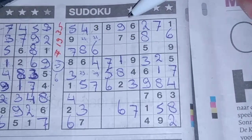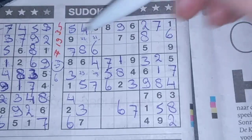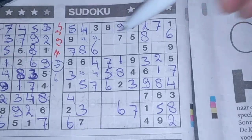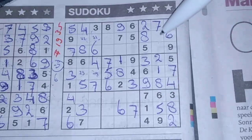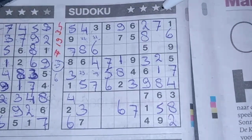Cannot fill this yet. Need to wait. 2 and a 1. That means those are the numbers in the second row. Should be the 3 and the 4. 3 and a 4. I cannot fill this yet.